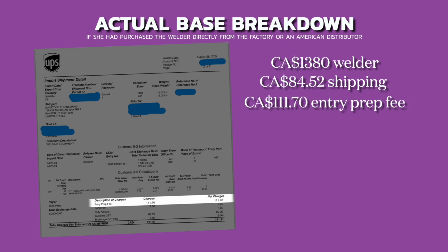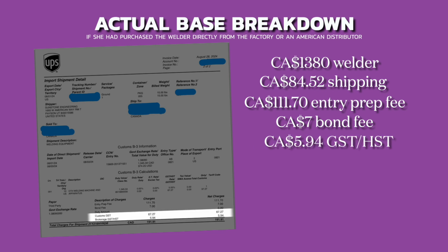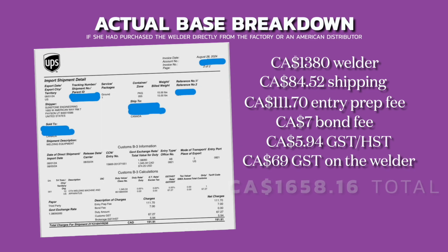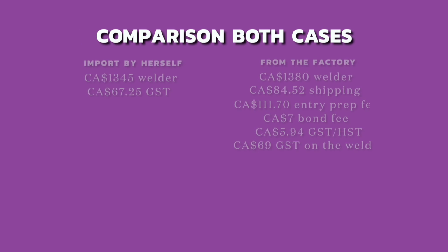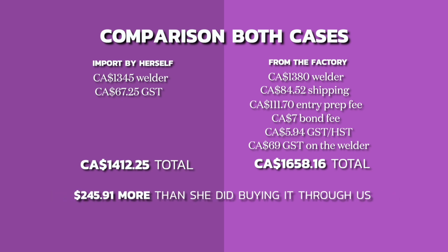And then $111.70 for the entry prep fee, which is really the paperwork to do customs clearance for you. And then a $7 bond fee and $5.94 GST for the brokerage, the prep fee, and the bond fee. And she would have had to pay $69 GST for the welder, resulting in a total of $1,658.16. So, had she imported the welder herself, she would have had to pay $245.91 more than she did buying it through us.